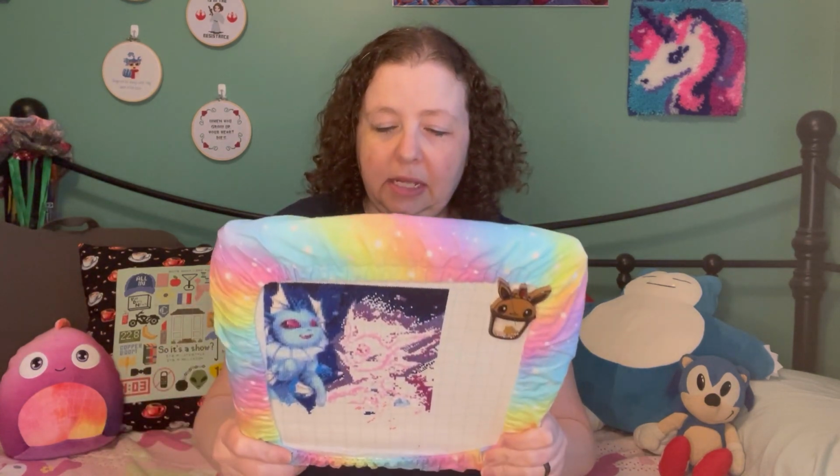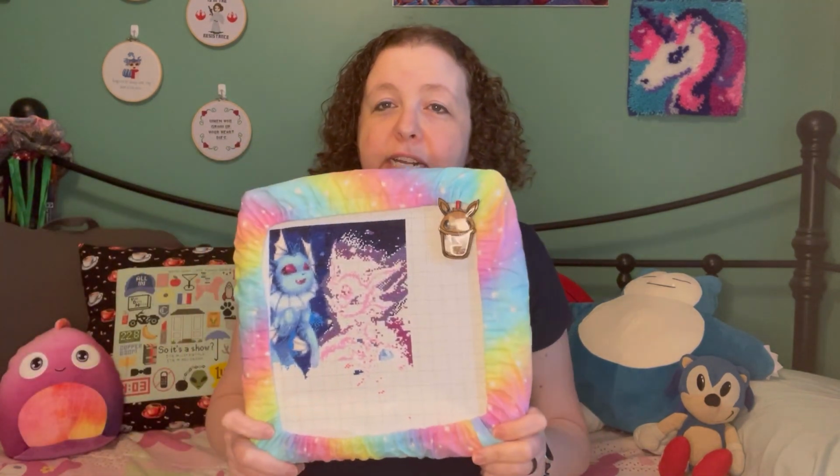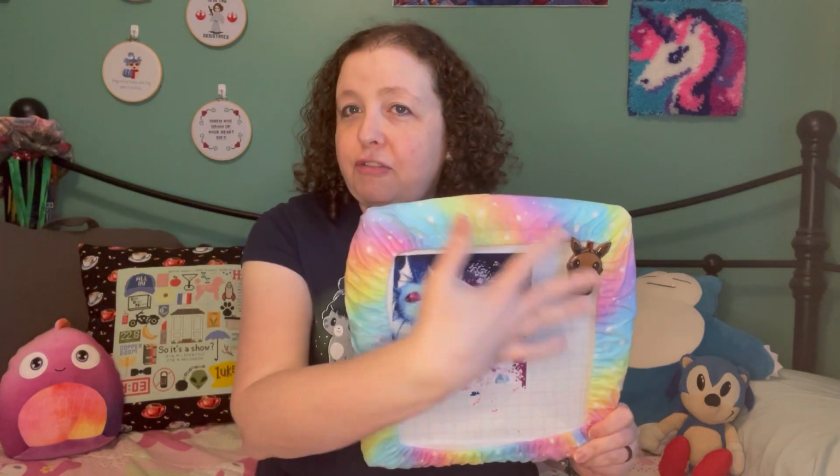Because I did get over 900 stitches done yesterday, so it was awesome. So that was Monday's progress. So I'm going to get back to work on my Tuesday stitching so I can have a good amount to show tomorrow. But yeah, hopefully in a couple days we'll have a full Espeon going on in here.